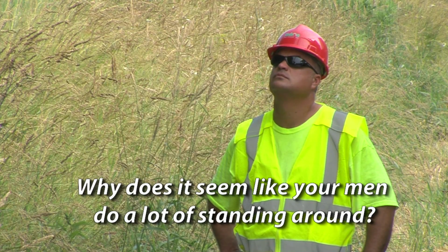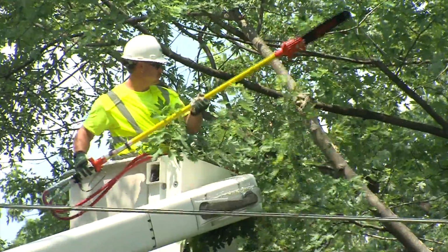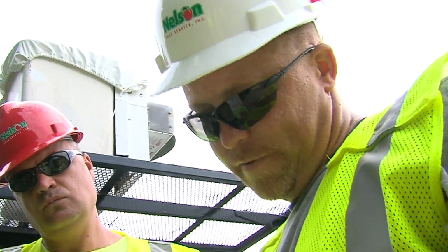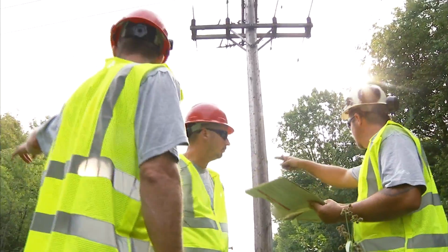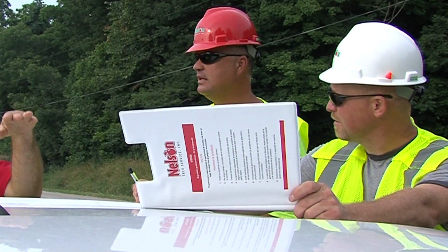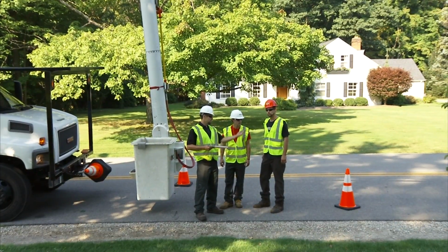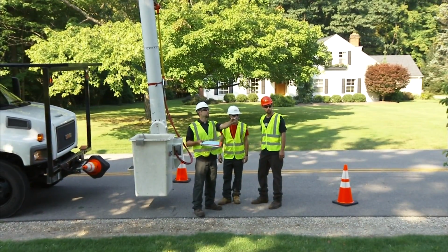Why does it seem like your men do a lot of standing around? As we mentioned, line clearance is dangerous work. Our crews are trained and required by OSHA to spend a reasonable amount of time discussing a job before beginning. This assures that all proper safety precautions are taken to protect the crew and the public. Crew members may also regularly need to reassess the situation as the job progresses.